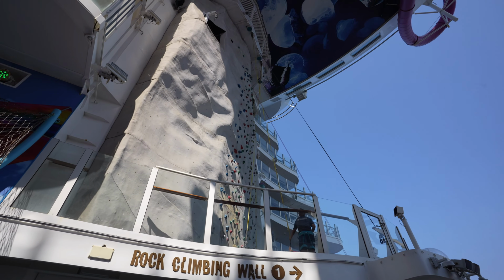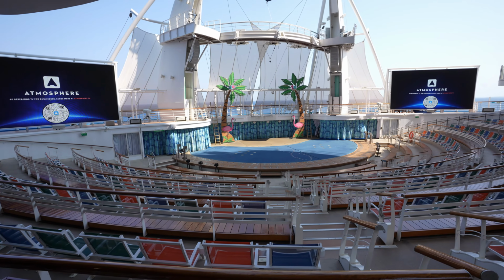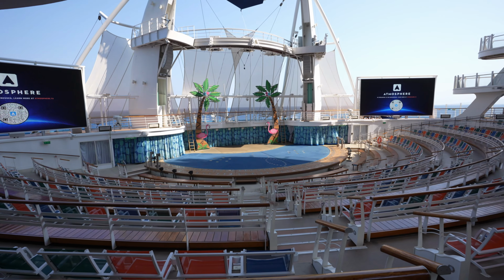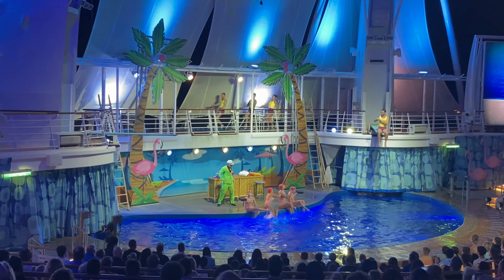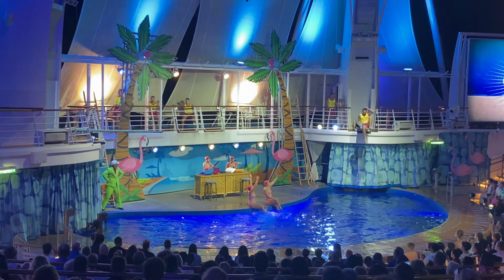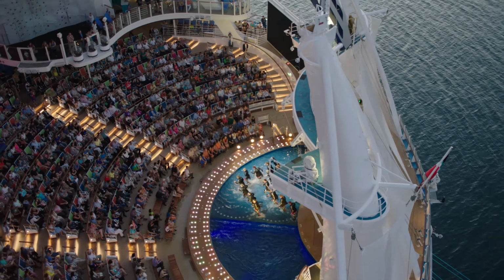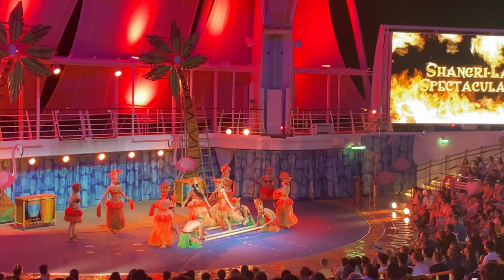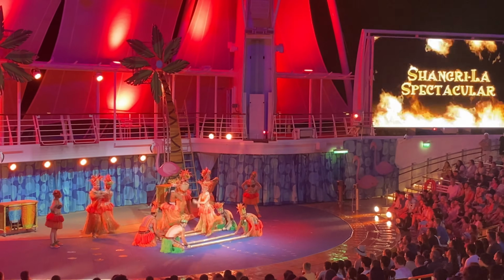And of course, the star of the area, the Aqua Theater. The Aqua Theater is where they put on some amazing shows. They do require reservations, but this does not cost extra. These shows do fill up fast, but they are a definite must-see. They have a variety of different styles of shows throughout your cruise, so try to catch all of them if you can. You won't be disappointed.